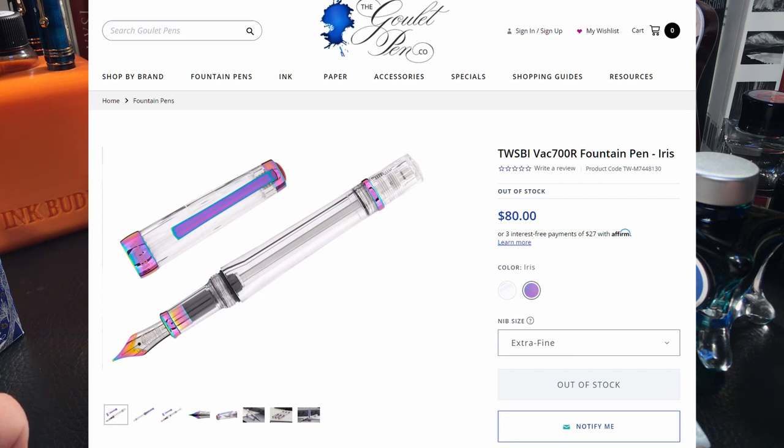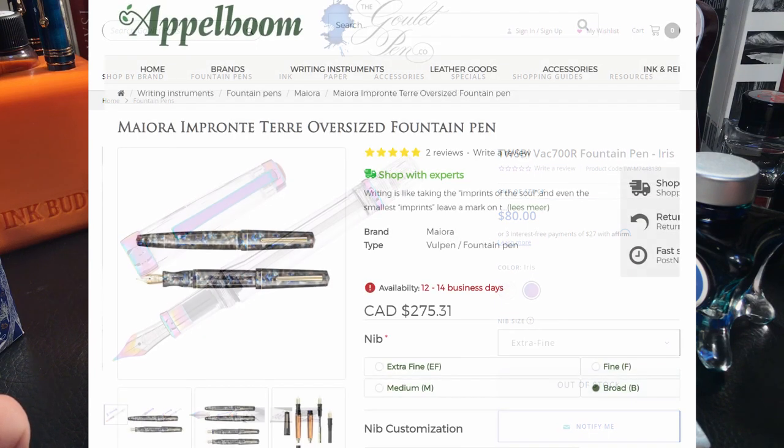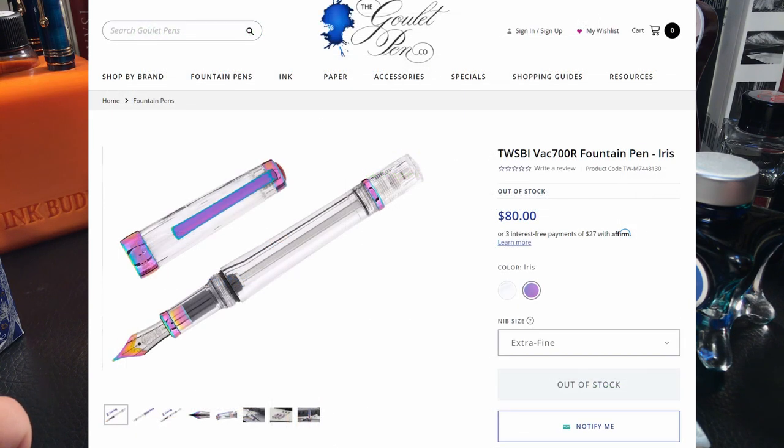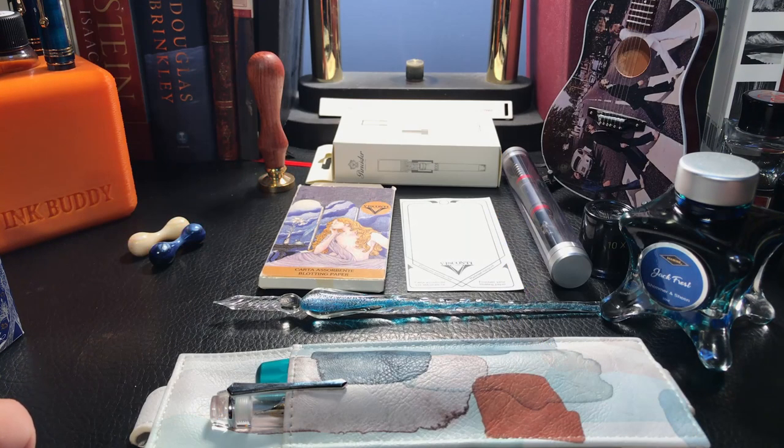But then Applebaum had a 20% sale on the same day for Fountain Pen Day, and I took the opportunity to snag a Maiora Impronte Oversize instead. But the TWSBI Vac 700R Iris is a sharp-looking new version of TWSBI's top-of-the-line pen. It looks like TWSBI is getting flashier in their finishes, which is really great to see. I might still grab one of these in the new year if they're still around.